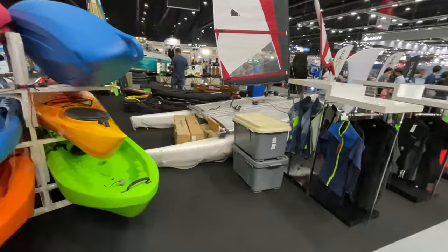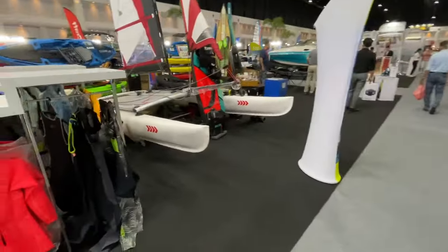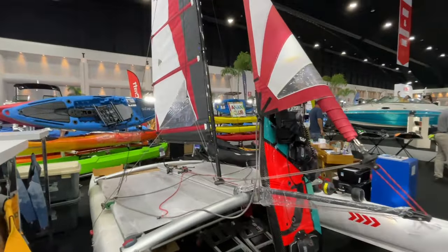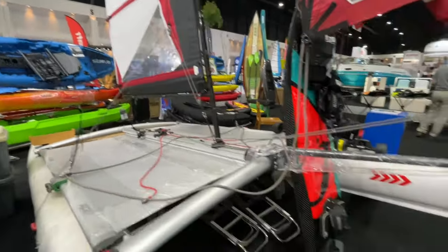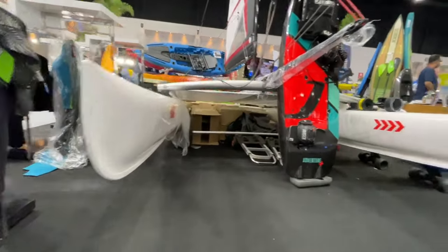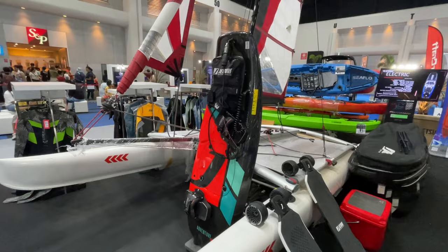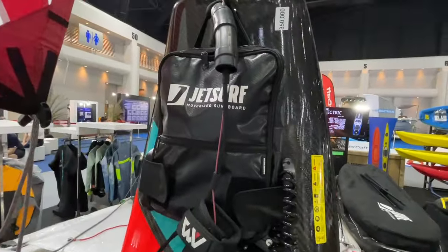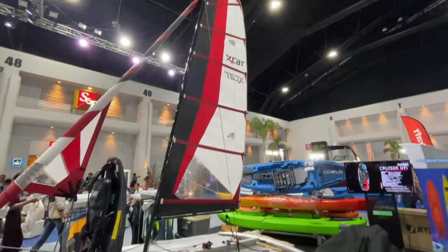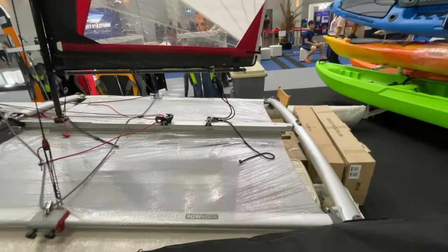We got kayaks. We got an X-Cat over here. Let's check this thing out. Oh, look at that. Got a roller furling jib. Carbon fiber mast. What is this made out of? The hull shape looks really fast. And it's also like a jet surfboard. Oh, hence the name Jet Surf. Some surfboards. That looks pretty cool. I'll have to see if there's a place to rent one of these and try sailing it.